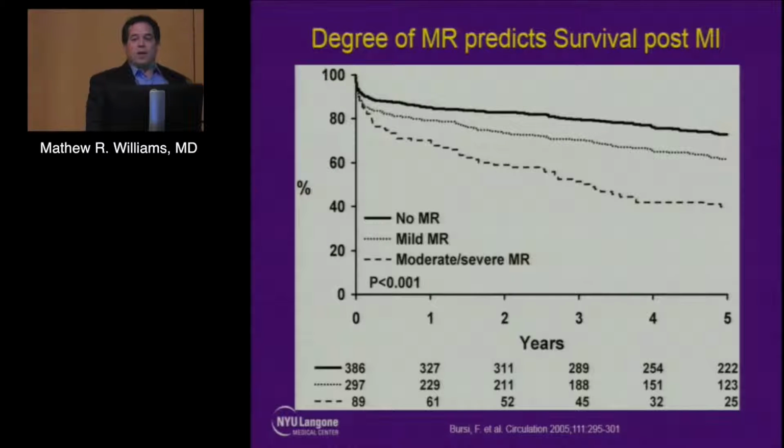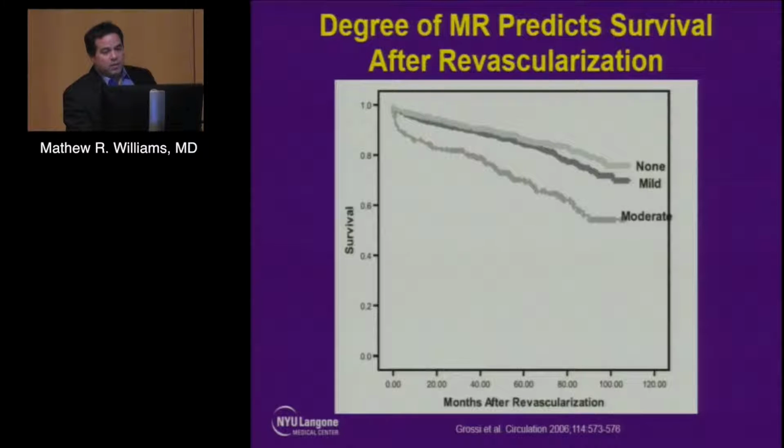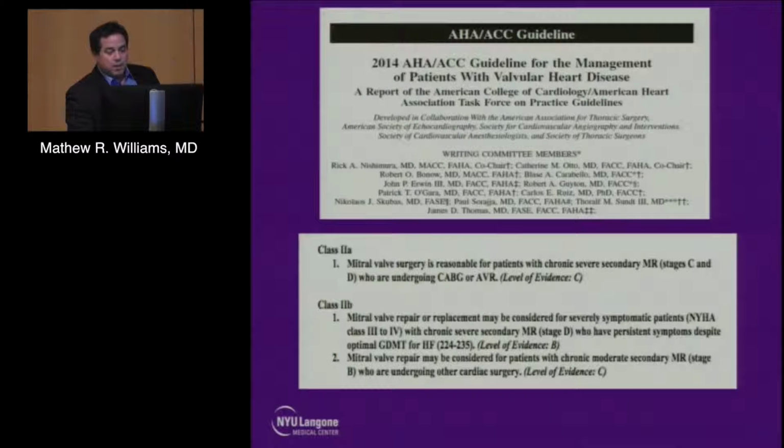Now, we know, looking at all patients with MR, that they just do worse. This is a study looking at patients who have MR after MI. Those with mild and certainly moderate and severe MR have worse survival than those that don't. In patients who have heart failure from ischemic or dilated cardiomyopathy, again, those with more MR have worse survival. Patients who have had a revascularization, those that have mild, moderate, particularly moderate MR, again have worse survival. So obviously it's a big problem.